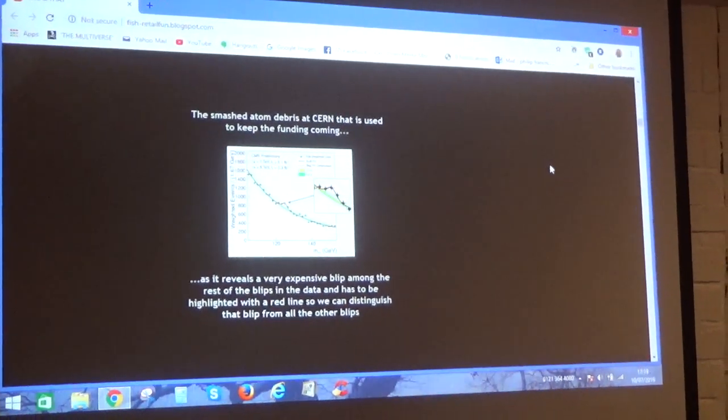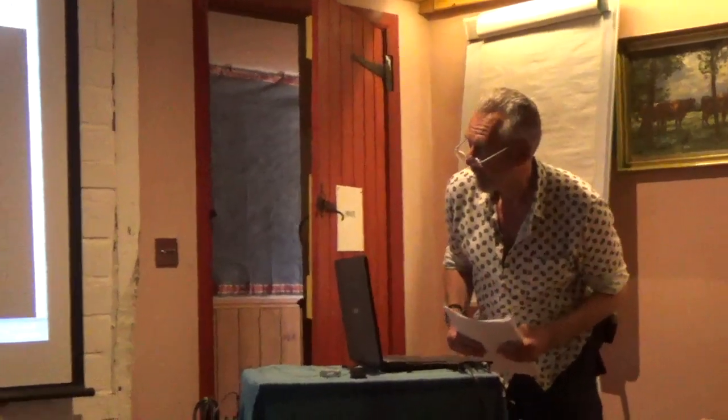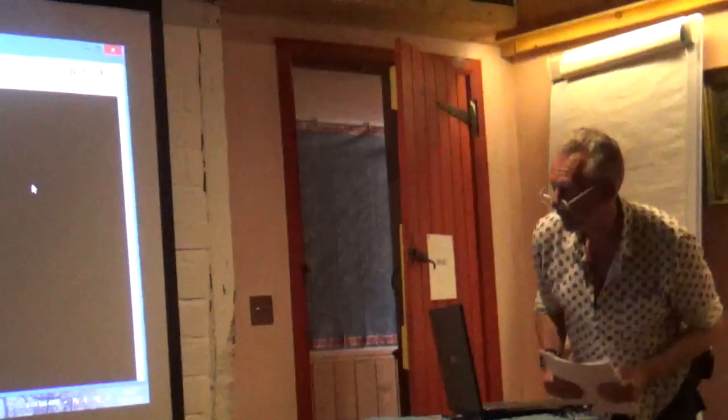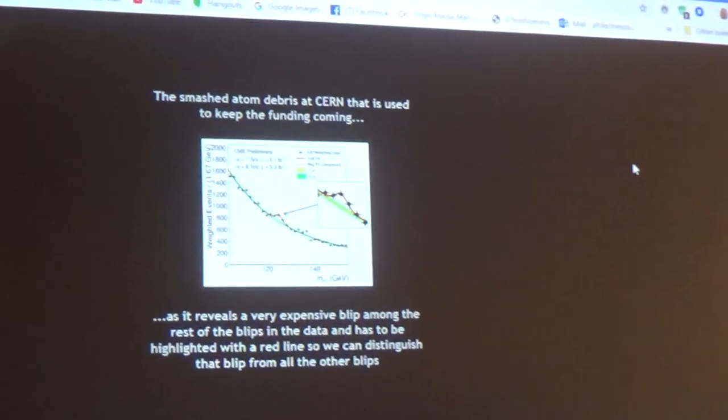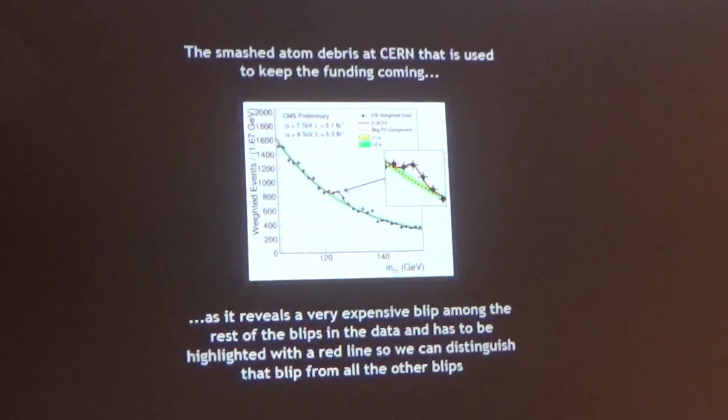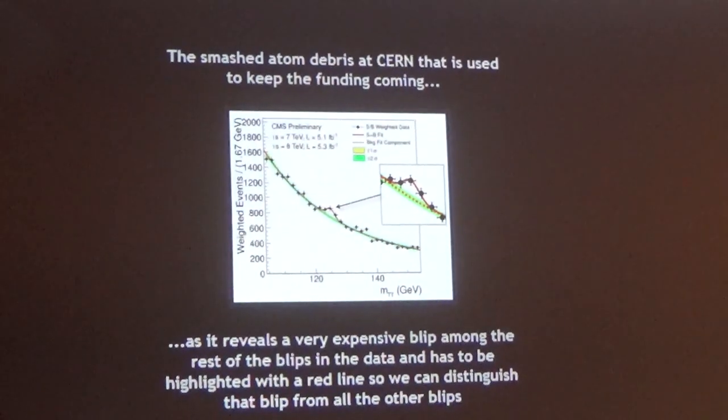This is a very telling little graphic from CERN. That blip is what cost the many, many, many billions of pounds. There's blips all over that line, but that particular one is said to prove the existence of the Higgs boson.